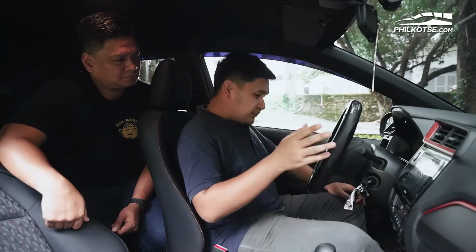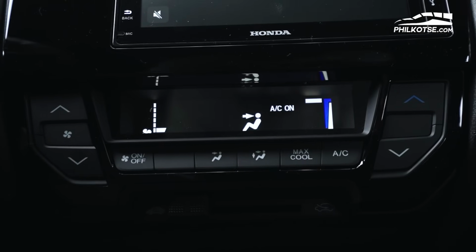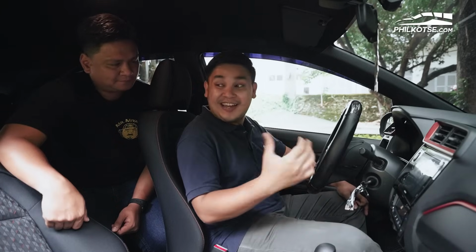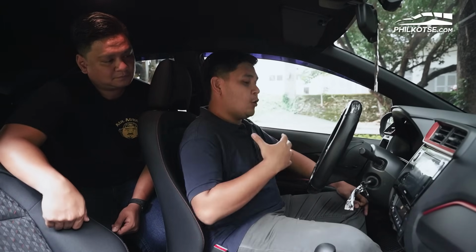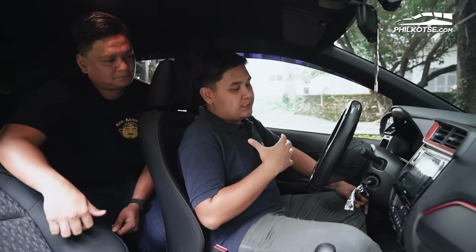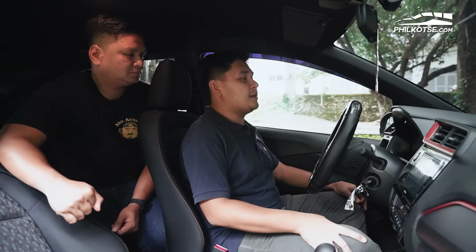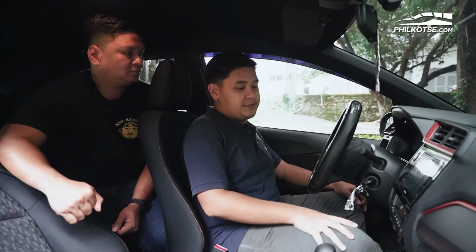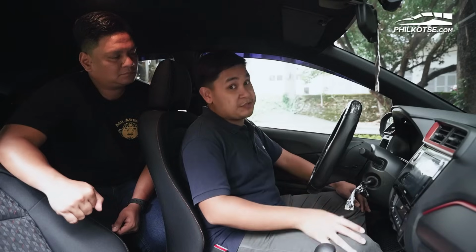And then, pagdating naman sa climate controls, meron siyang buttons lang. Unlike din sa Celerio na tactile yung iniikot. Oh, dials yan. No? Hindi siya ganun. Pipindot lang. Which for me, okay lang. Pero for me kasi iba yung nagagawa ng dials eh. Kung mapapansin nyo yung sa mga bagong interiors ng Honda, like yung sa Honda City, for example, naka-dials siya. Maganda yung dial siya. Pero then again, mas mahal yung sasakyan na yun.